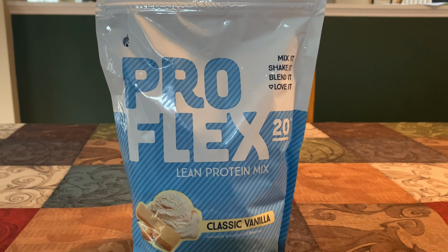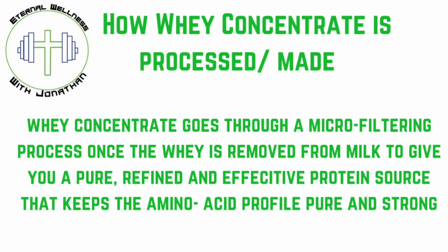Now there are some distinct differences in these three forms of whey, even though they all are going to be effective. And most of these differences come within how they're filtered and processed, as whey concentrate goes through a micro filtering process once the whey is removed from the milk to help give you a nice, pure, and refined protein source that's going to keep that amino acid profile strong for your body to be able to use.